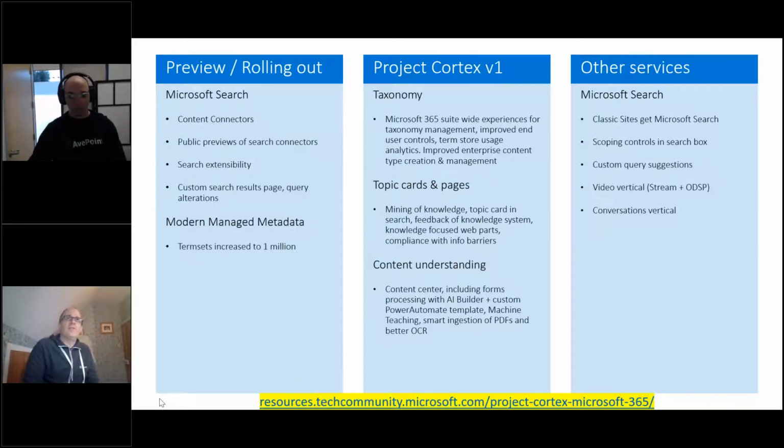We're very much in Cortex v1. It's very much the private preview and the new public-private preview. I think that's the right terminology. And that's where we've been getting experience of using the taxonomy around the user controls, analytics, some content type creation and management, starting to play with topic cards and pages, and some of the APIs which are becoming available, which we need to use to interpret the topic cards and the content understanding process. As I say, I've been using quite a lot of AI Builder to process things like bridge inspections and invoices. All that is building up to a release candidate that we are working through and testing.